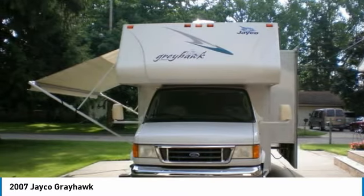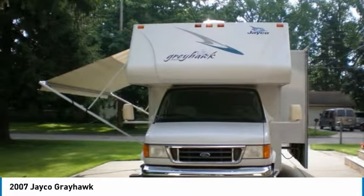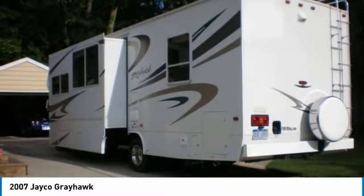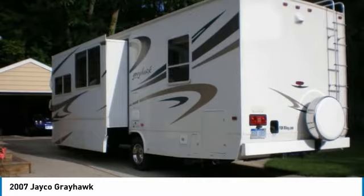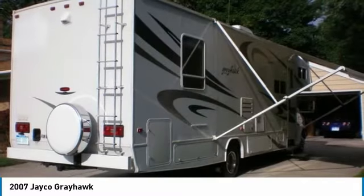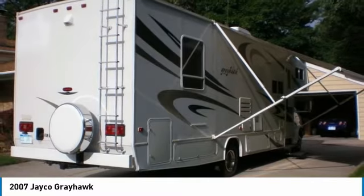This is the ideal memory-making environment because it is clean, and has been very well maintained. This Class C RV comes with everything you need to hit the road with minimal effort, and you can be sure that it will be making memories for many years to come. Get ready to make this 2007 Jayco Grayhawk your next home away from home.